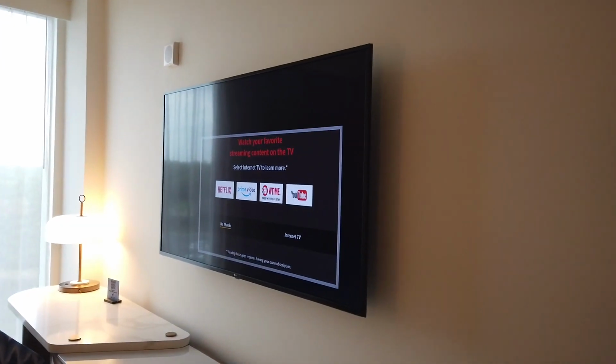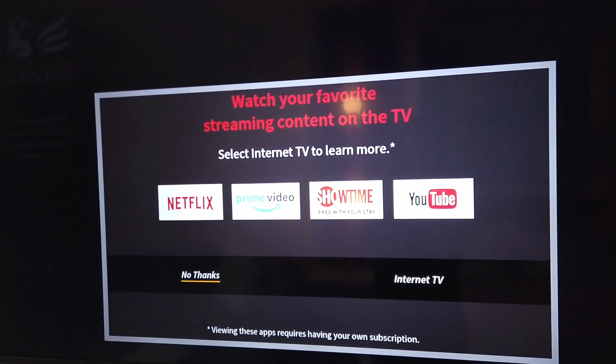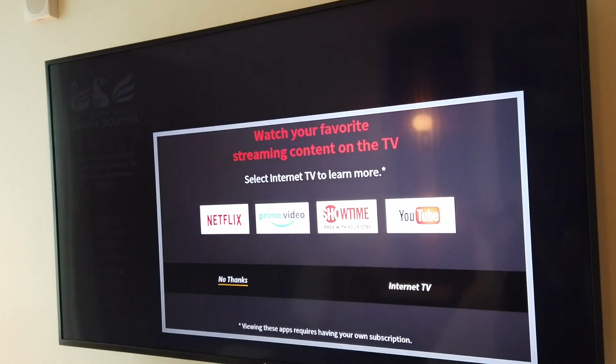Very big TV. This is bigger than the Disney TVs. And you have streaming content that you can watch, which is awesome. I love cable, but I also love to watch my own TV.